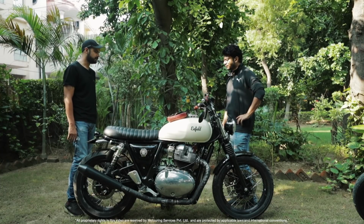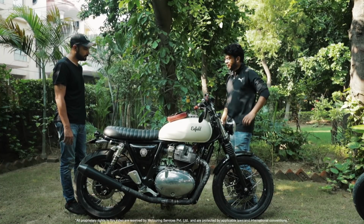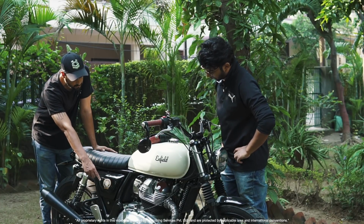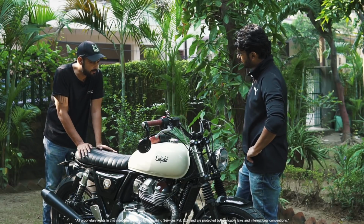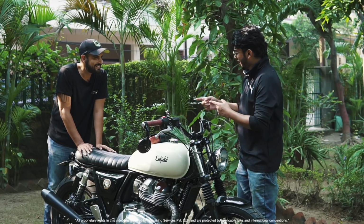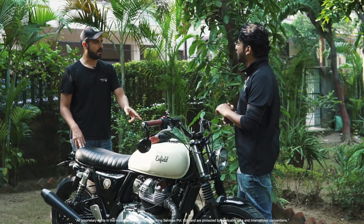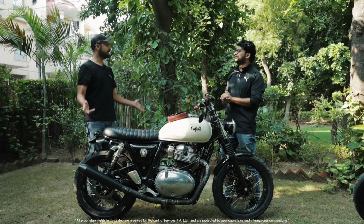Correct. Absolutely. So, any future mods that you're planning to do for this? Yeah, I'm thinking of powder coating the side panels of the engine, the engine covers, so that they may go black. I'm still thinking whether to do it or not. Do it, and I am going to follow suit. No, I won't let you follow any of this until you chop your motorcycle. The first step is to chop it.